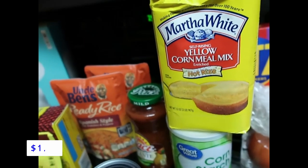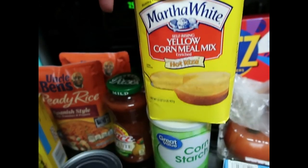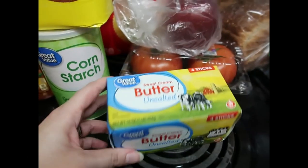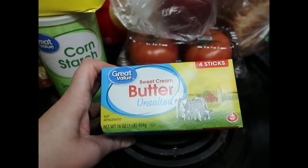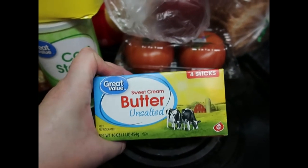And then my blueberry cobbler. I need yellow cornmeal mix and some corn starch. And I forgot I need to put this in the refrigerator too. Did I already do this? I feel like I already did this. Oh well. Here it is again.